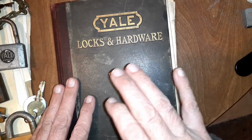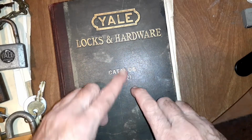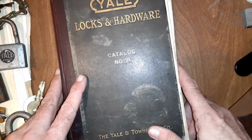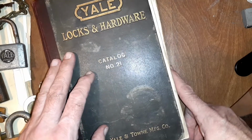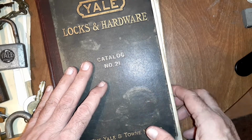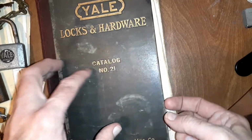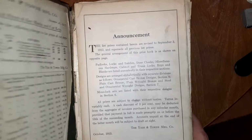This is one of my favorite lock-related things, because I got into the Yale locks and Yale padlocks, and I saw this book on eBay a while back, and I paid a little over $100 for this. I think it was like 125. But this catalog is the 1921 catalog, and 1917 is about the date.